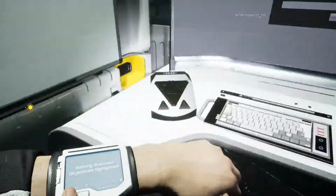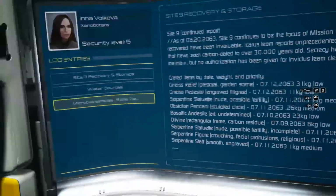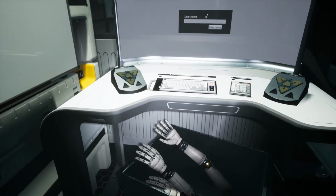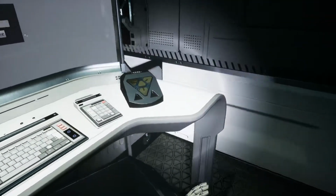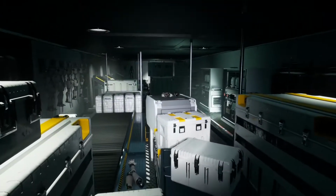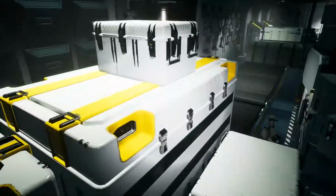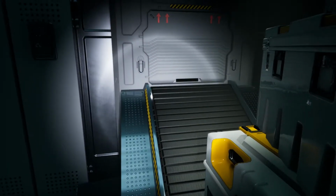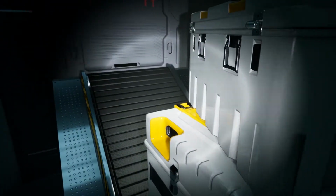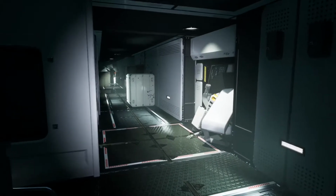Maybe I missed something here? In the computer? No. There are only logs here. I can't do anything with these things. Can't do anything here. I can step onto this, but I can't step onto the boxes there or onto the conveyor. Like, you could easily go around there, but whatever.